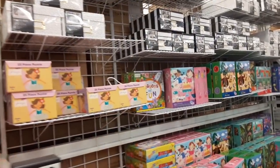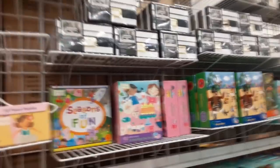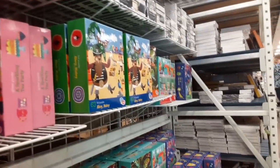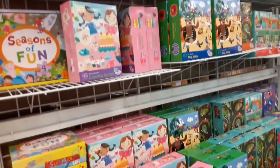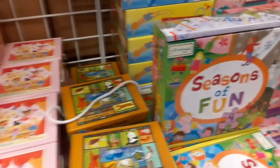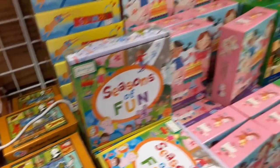And we are moving slow like a turtle. We have these really cute puzzles. I got one for a Christmas present, and they were really cute. They were $1.79. So cute. And I ended up getting the boxed one, the girl, the ballerina.